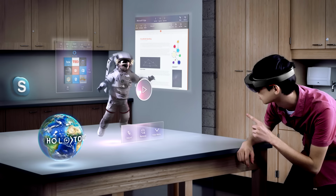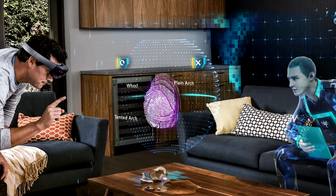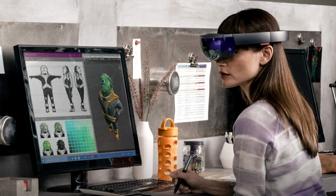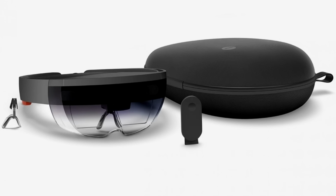So I don't know if any of you have heard about this, but Microsoft has been working on a new project which involves holograms. Apparently, they've been working on a device which can basically project holograms anywhere you are. Like, you could literally be sitting on the toilet and have holograms right in front of you. The device is called the HoloLens. The HoloLens is a standalone device that looks like a headset and runs on Windows 10.